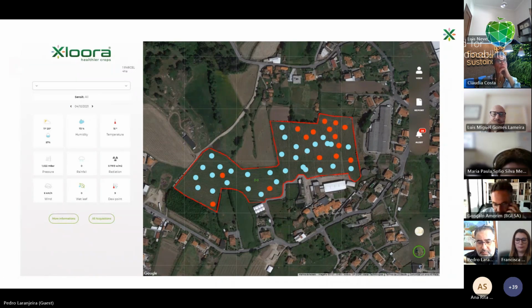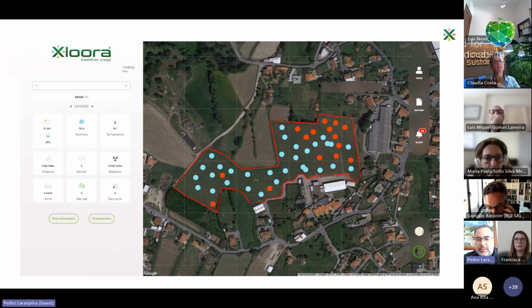The device has an inbuilt GPS, which allows us to know exactly where this measurement was done. So all these dots that we are seeing here are plants, leaves that were analyzed in this farm, and exactly where they were measured. This is very useful for us because, in the ground, we can immediately identify where the problems are. We see different dots here, and the red dots are where the problems are.